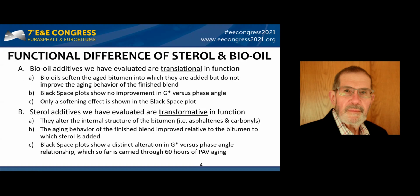There is a functional difference between the behavior of bio-derived rejuvenating oils and sterol. Bio-oils that we have so far evaluated are what I characterize as translational in function. Bio-oils soften aged bitumen but do not improve the aging rate behavior of the final blend. Black space plots show no evidence of improvement in G star versus phase angle, only a softening effect.